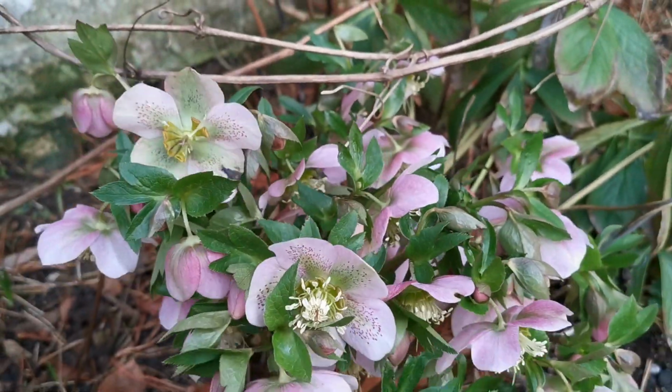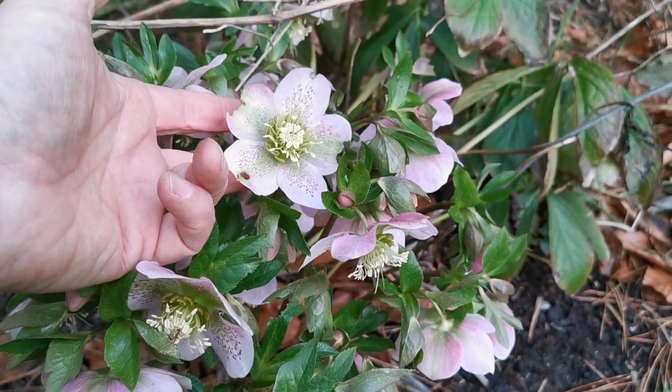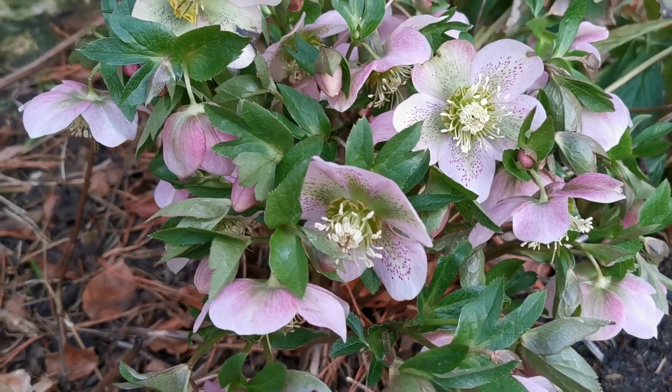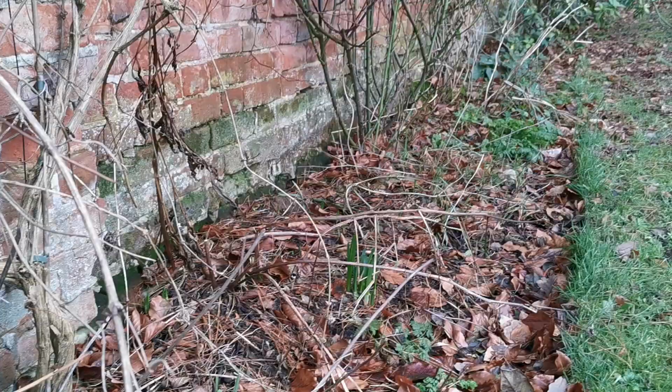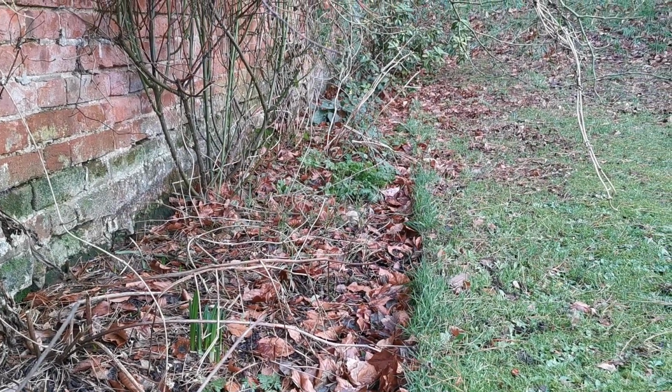So if you can, give yourself 15 minutes, get out in your garden, do just one job, and the day after you can do another, and before you know it, we'll hopefully be on top of these gardens and they'll be looking as they should do, ready for this season.